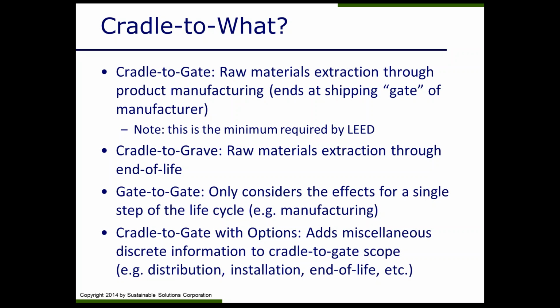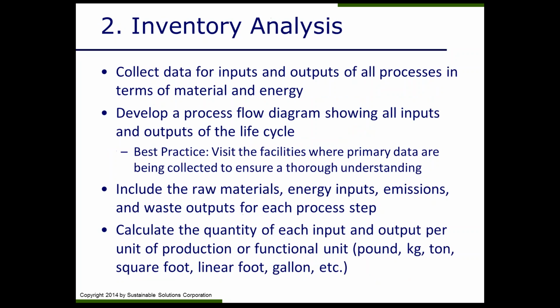You might also have heard of gate-to-gate, which really is just considering a single step of the life cycle. So, for example, you might just consider the manufacturing step, and so the beginning gate to the end gate. You might have heard of cradle-to-gate with options, which is just that minimum cradle-to-gate I described before, but maybe you have some additional miscellaneous information that you want to add on but you don't have all of it. So you might just have end-of-life information, or you might just have installation information, and so you want to add that onto the life cycle, and that's called cradle-to-gate with options.